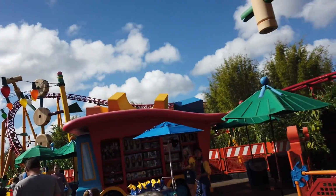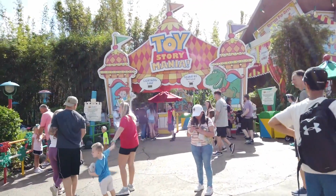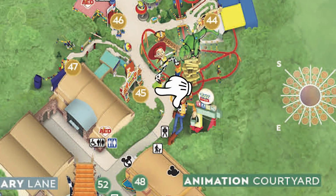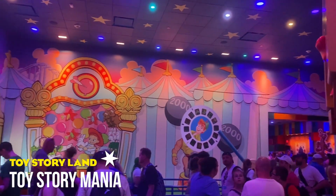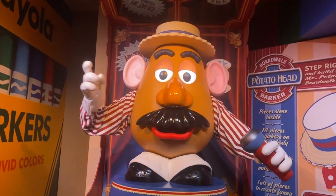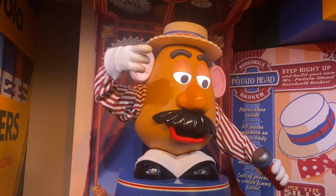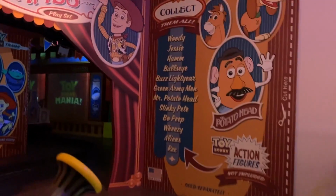So if Slinky Dog is on our right, that means Toy Story Mania is going to be over here on our left. Toy Story Mania is the original Toy Story ride that you could find here in Hollywood Studios. This is even pre-Toy Story Land. That's how original Toy Story Mania is. It is a 4D shooting game where you can see a lot of your Toy Story favorites, such as Woody, Bo Peep, Jessie, Buzz, all of the bests. It is a lot of fun.